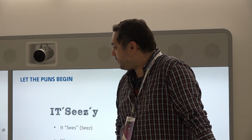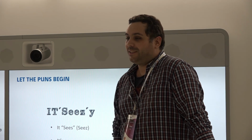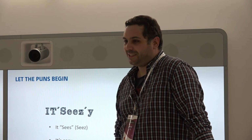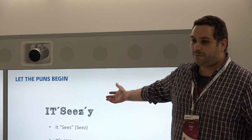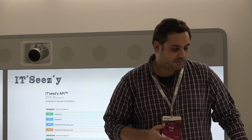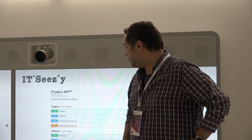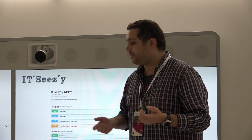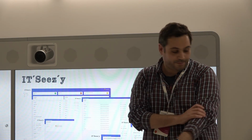I came up with "it's easy", or "it is". And the puns begin: a colleague of ours said, well, it reads like "it's sleazy". So you can do all the puns that you want. But basically it was "it's IT", and it should be easy to use. So basically it's a set of APIs. It should be able to be used with pretty much most automated frameworks, but it also has a back office. Well, at least a simple one.